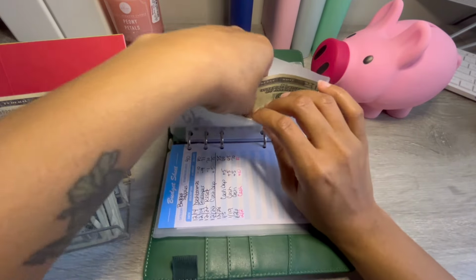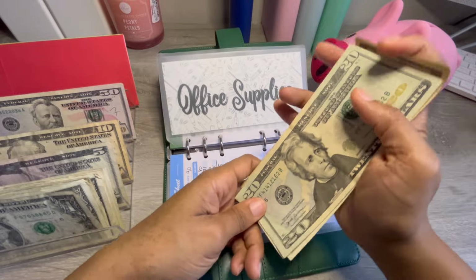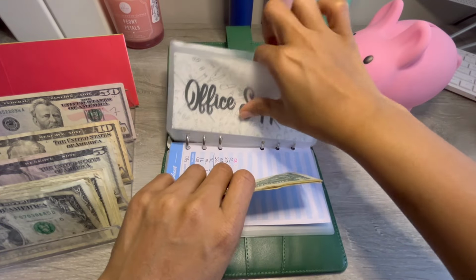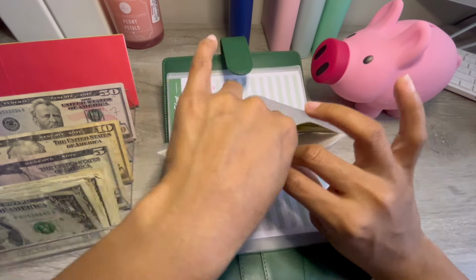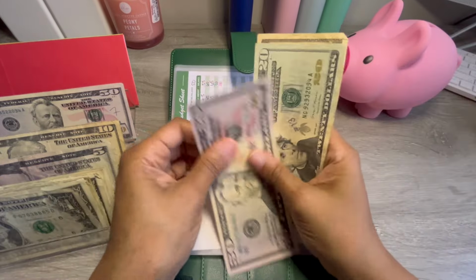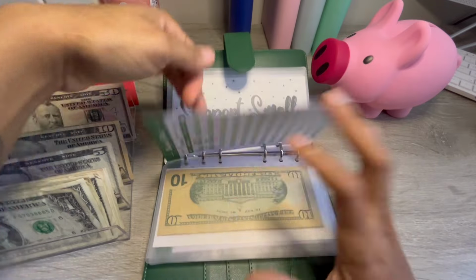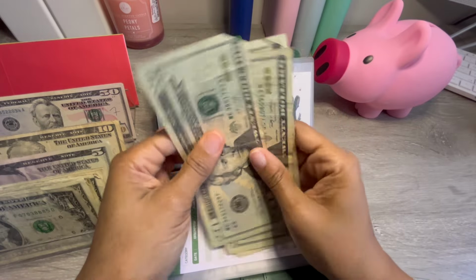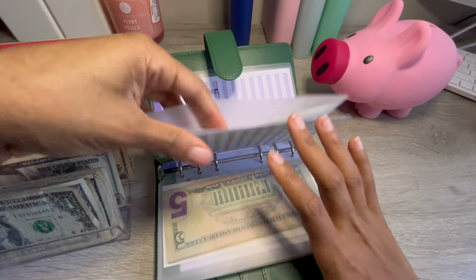Office supplies is getting 10 as well. And sure enough, I'm running out of printer ink, so this will be right on time. 20, 30, 31, 32, and 33 for office supplies. And pens. My G2 pens are running out. I don't know who told you to do that, but now I need more pens. YouTube giveaways is 80. And support small is gonna get 5. So now support small has $65. And that is it.